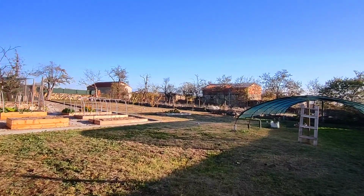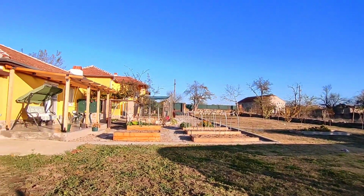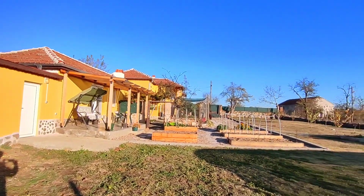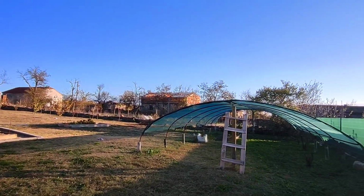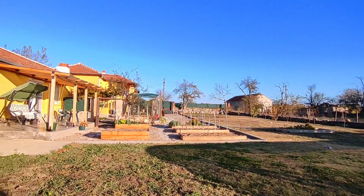So yeah, it's owned by two English people and they love the village. They're going to stick around. They want to buy something bigger, so they're putting this house up for sale, buying something slightly larger. But this is still a massive space, especially compared to Western European properties. I think the land measures just over 1,000 square meters in total. And as you can see, it's enough room to do everything.